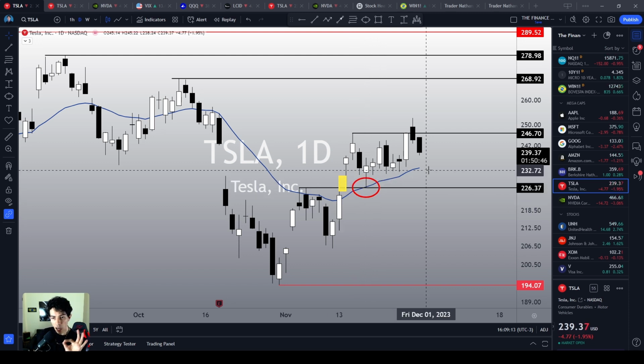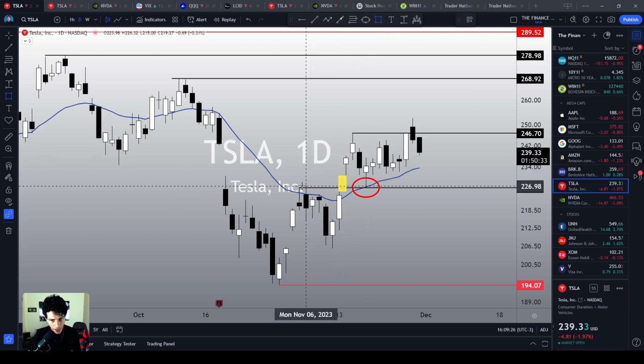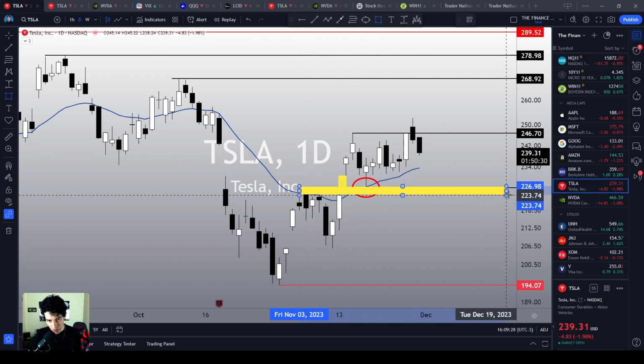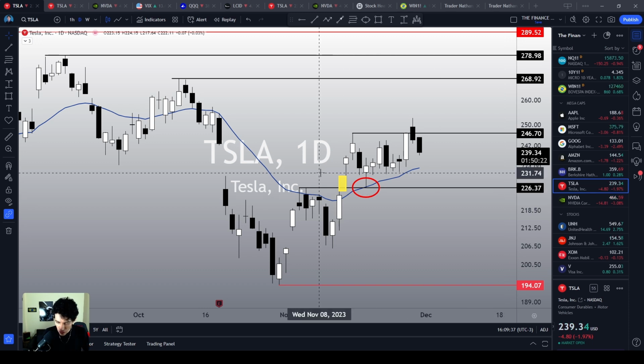So the $226 area is another interesting key point, and by the way, it is very close to this little gap over here at $225.40. So this entire area, if you ask me, is supposed to act as a very nice support level on the daily chart, mid-term speaking. And any bullish reaction around the support level, in my humble opinion, would be nothing but another buying opportunity.